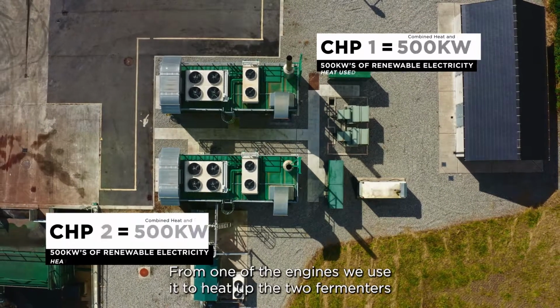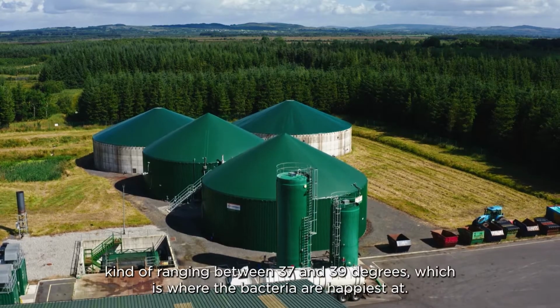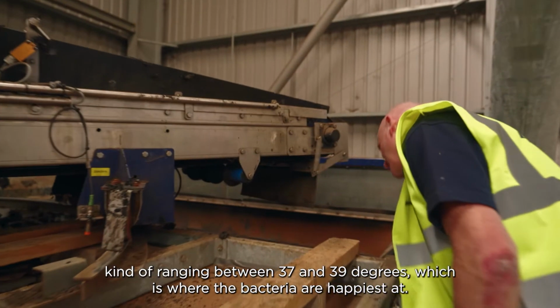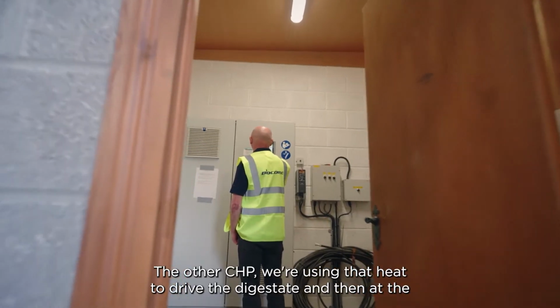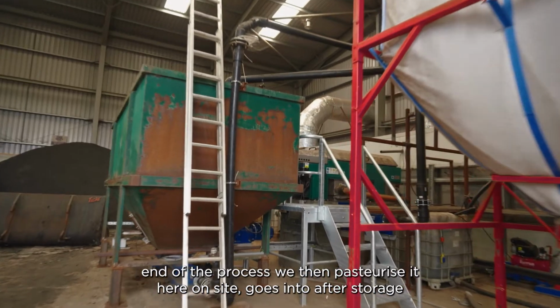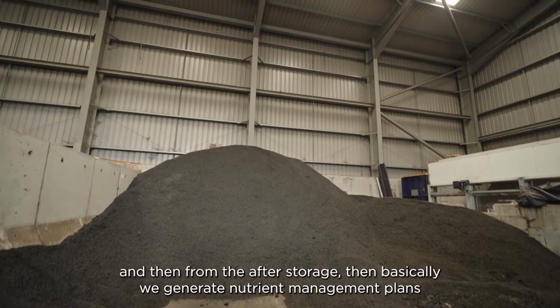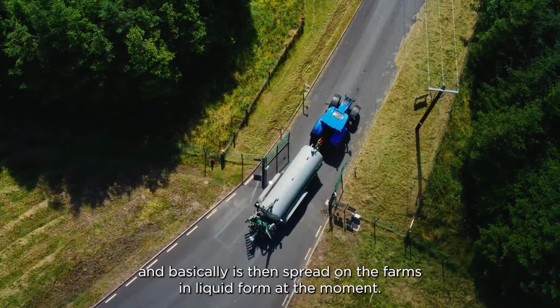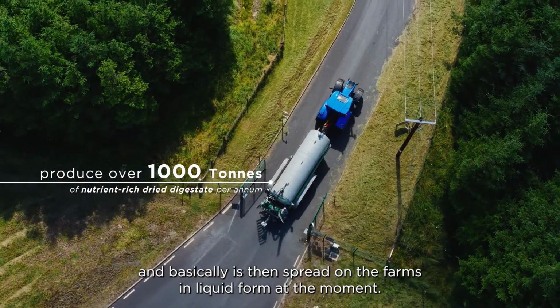From one of the engines, we use the heat to warm the two fermenters, ranging between 37 and 39 degrees, which is where the bacteria are happiest. The other CHP, we're using that heat to dry the digestate. And then at the end of the process, we pasteurize it here on site. It goes into after-storage, and from there we generate nutrient management plans, and it's then spread on the farms in liquid form at the moment.